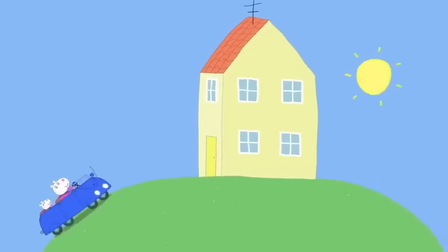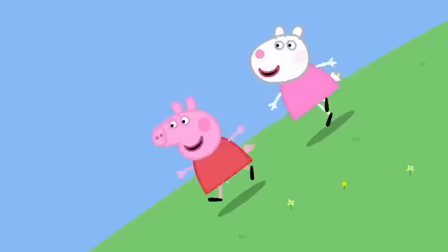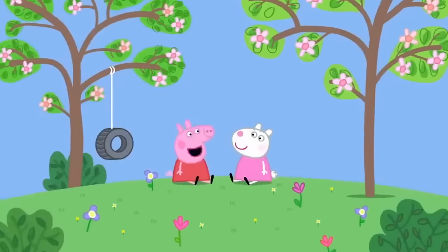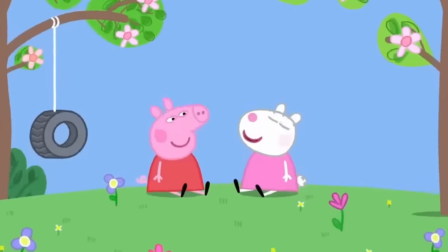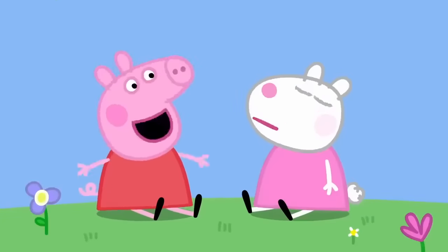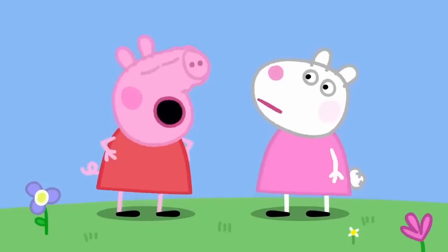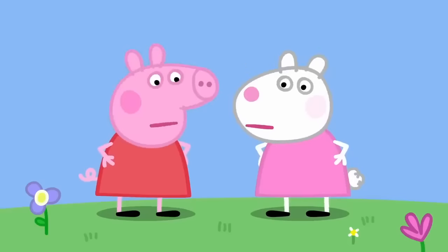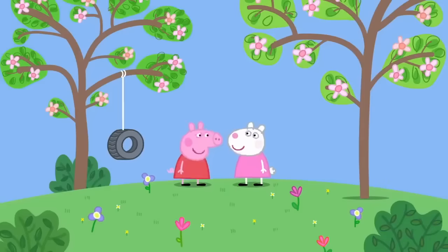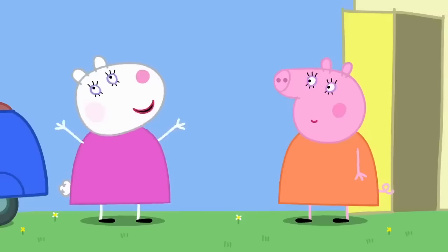It is morning, and Suzy Sheep has come to play with Peppa. Race you to the next hill! I will really miss you, Suzy. And I'll miss you, Peppa. I will even miss you bossing me about. What do you mean? You are the bossy one. No, I am not. Yes, you are. We are both a bit bossy. I'm so happy about this new job in a new country. I thought I'd be stuck here forever.